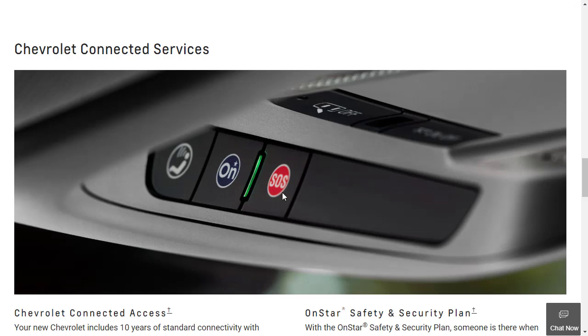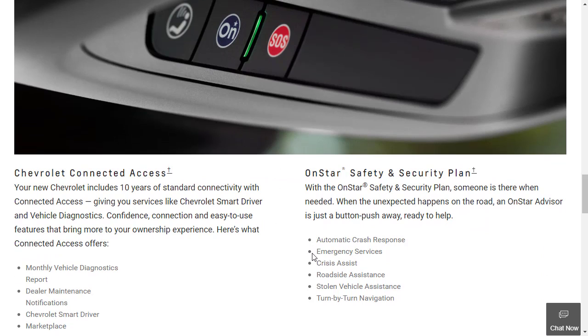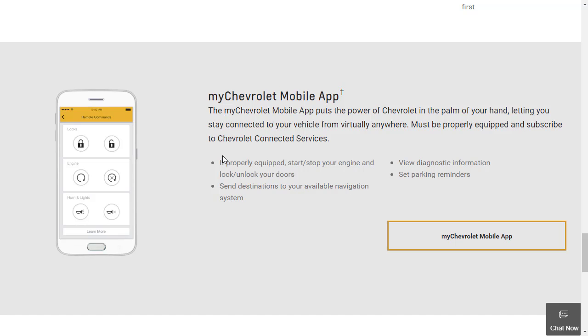Then they're showing their Chevrolet connected services, like their OnStar, which has crash response, roadside assistance, turn-by-turn navigation, stolen vehicle assistance. Then what's this Chevrolet Connected Access? What is this? Smart driver and vehicle diagnostics. So yeah, you gotta check your car, see the health of your car, monthly vehicle diagnostics reports, dealer maintenance notifications, Chevrolet Smart Driver, and then marketplace stuff. Don't really know what that is, but we're not worried about it. They got the My Chevrolet app, lock and unlock your doors, start your car, sound your horn, set parking reminders.